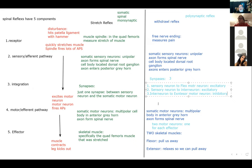Now, just listing them there might help. But again, I think just like we did before, if we actually go through all of this and see how it works, now that we have the parts, we can make sense of it. Again, we have a disturbance. What is the disturbance in this case? Something painful. Yeah, we prick our thumb. Right, that stimulates the pain receptors. And as a result of that, we send action potentials to the spinal cord. Right, just like before. Comes in the sensory pathway.